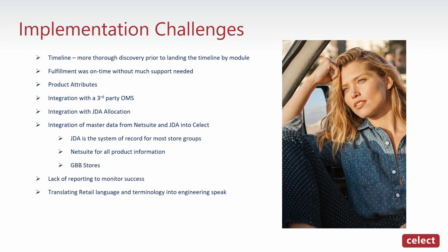Implementation challenges. So I want to be super clear about some of the stuff that we saw. The timeline was really that we probably should have spent more time on the requirements prior to signing up for the timeline. We did delay our implementation a few months so that Select could really go after the denim replenishment. And again, with 50% of our sales coming from denim, we wanted to make sure that was perfect.